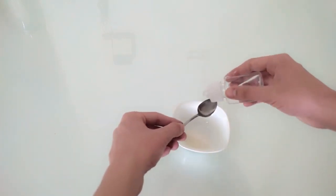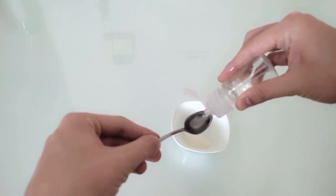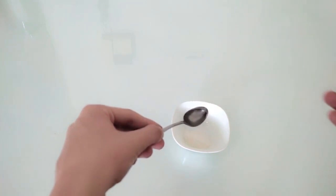A teaspoon of coconut oil. The properties of coconut oil for the skin are incredible and many scientific articles confirm it. Mix time.